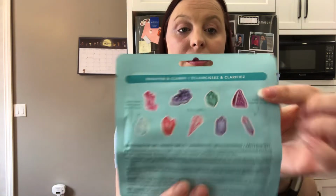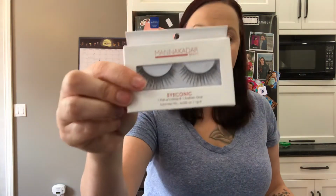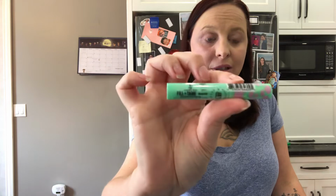Oh, it's kind of neat to show what they look like. So this is Bubble Pop, a charcoal bubble sheet. I can't wait to try that one. So then they have MannaKadar eyelashes, which my daughter will probably get. They love including this in everything. I've gotten about 3 of these.